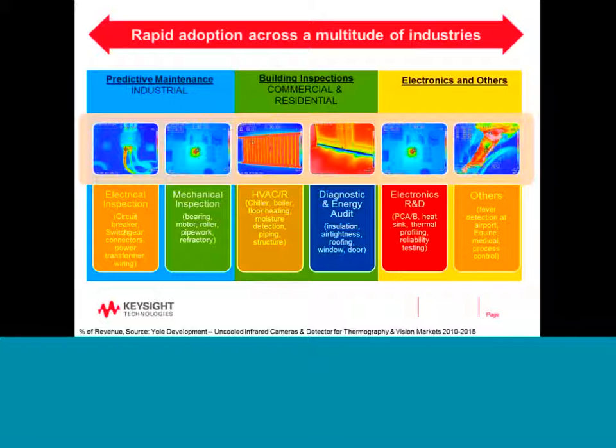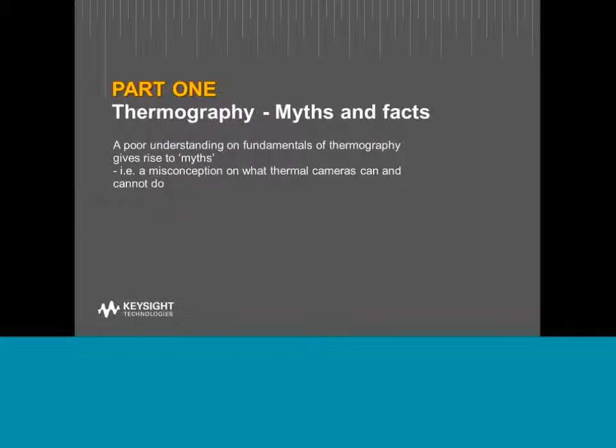Of course, there's a lot of talk today about applications in health, research and development, whereby thermal cameras are used in really new areas such as the detection of injuries in athletes, even in animals. And today we hear of thermography being used in the area of archaeology, for example. So a lot of interesting applications with thermography.